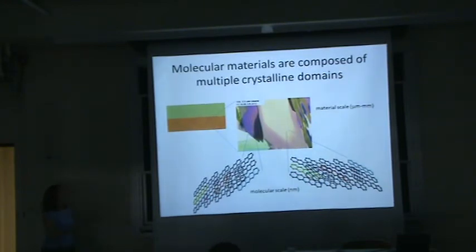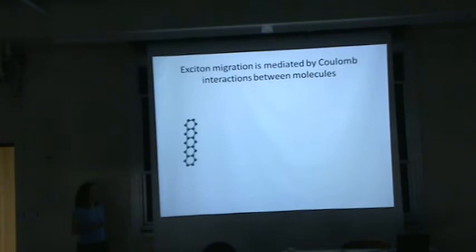Okay? So basically, if you zoom in, you've got a whole bunch of these different crystalline domains within the material, and somehow the organization of all of these molecules has to facilitate first, the fact that there are excitons, and also the fact that these excitons can interact. Okay, so let's figure out a little bit more about how that works. Okay, so here is a single one of these molecules. So this is one of our pentacene molecules right here.